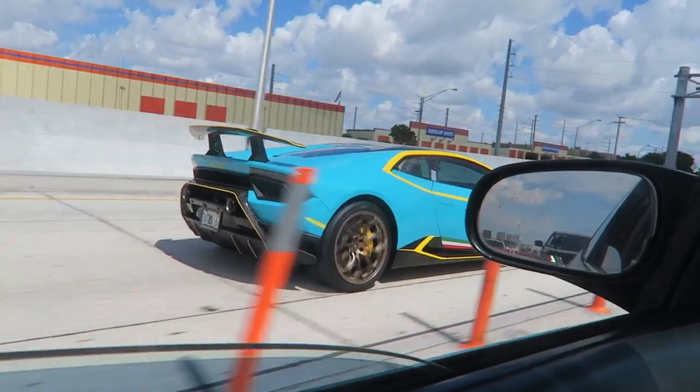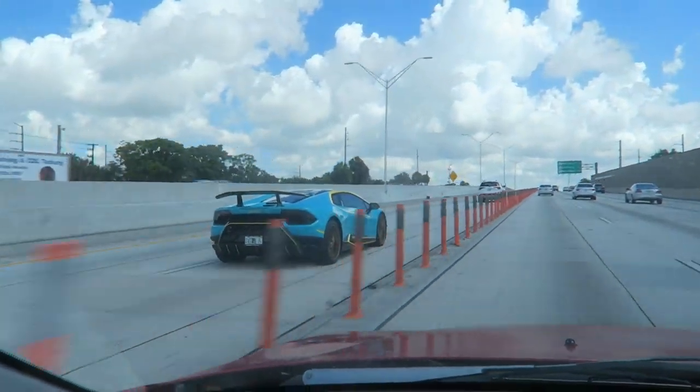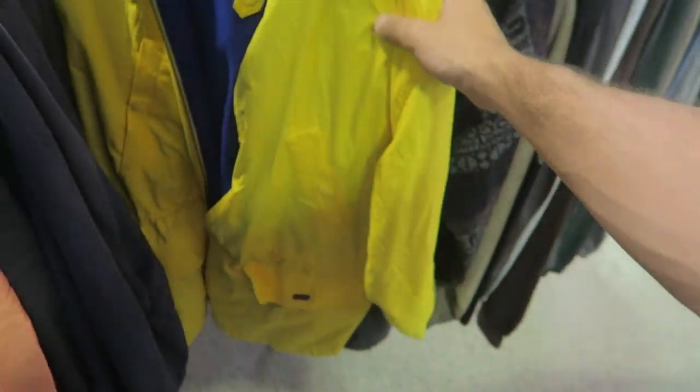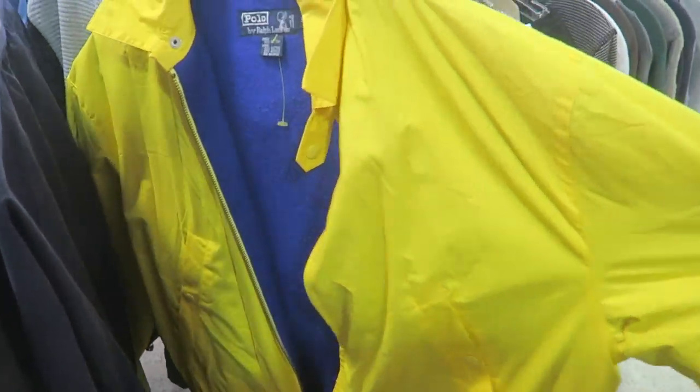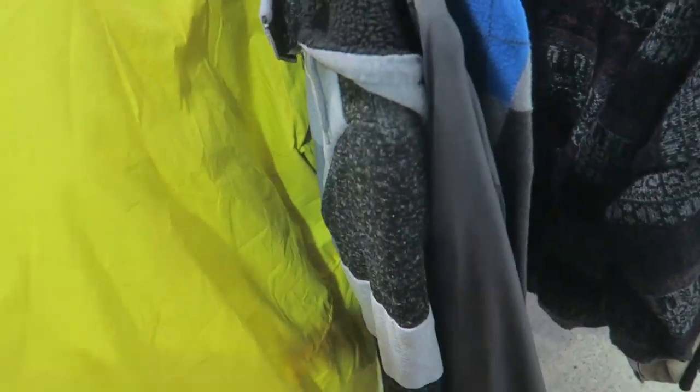Beautiful. Holy shit, that is nice. Well, first find of Goodwill, we have this old school Polo Ralph Lauren little raincoat. The little polo hit right there. You guys know I love yellow. This is perfect, but it's a size small, so it probably won't fit me. It does have a fleece liner. I might grab it though.